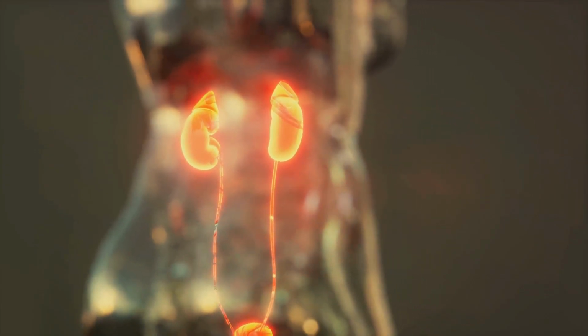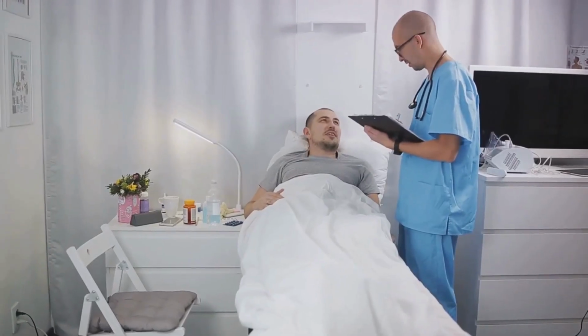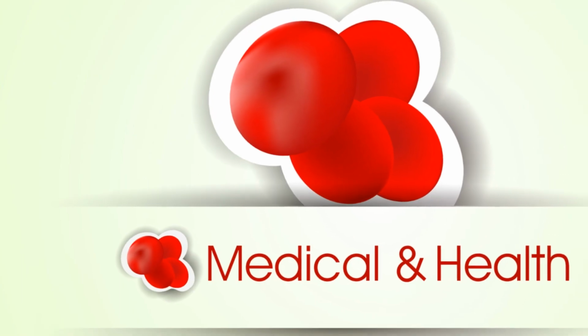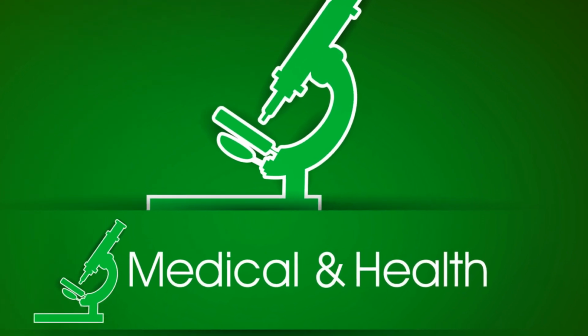In sum, decreased urine output is more than just a minor inconvenience. It's a potential health concern that deserves our attention. By staying informed about our bodies and vigilant about any changes, we can take active steps towards maintaining our health. Remember, when it comes to your health, knowledge is power. Stay informed, stay healthy.